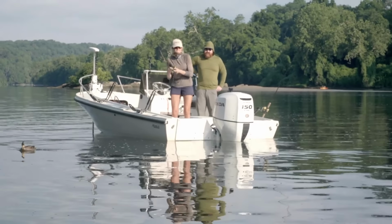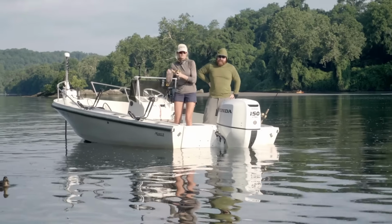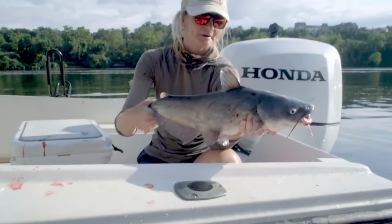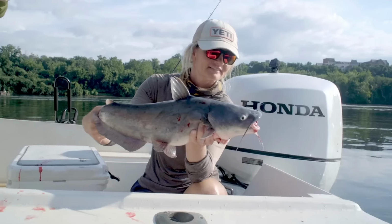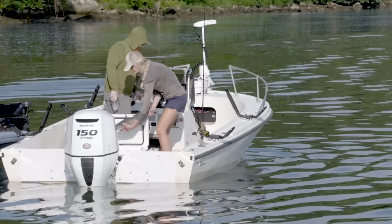Yep. It's hung up in the rock, but I got it out. Little Potomac blue. Where's your mom at? Or grandma? All right.